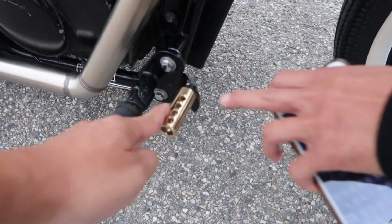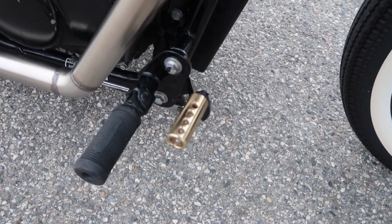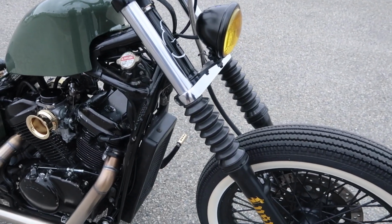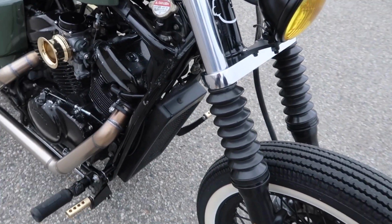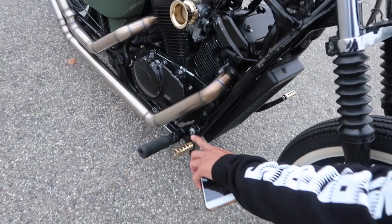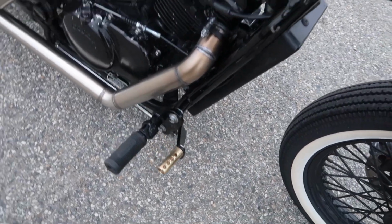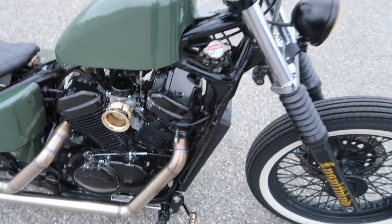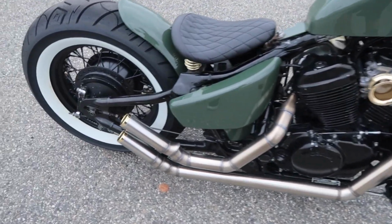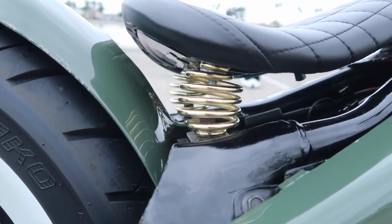I came up on these for free from the other bike. Oh, I had Penny. Oh, nice. He threw them in and he never used them, so I just put them on this bike. And that's how the whole brass theme came along, just from these, because that was the only brass piece I had on the bike. After that, I just started looking up other brass stuff. No, it flows well, dude, with the seat springs too.